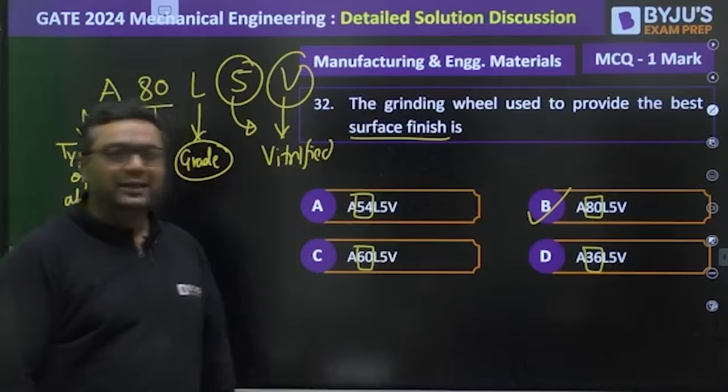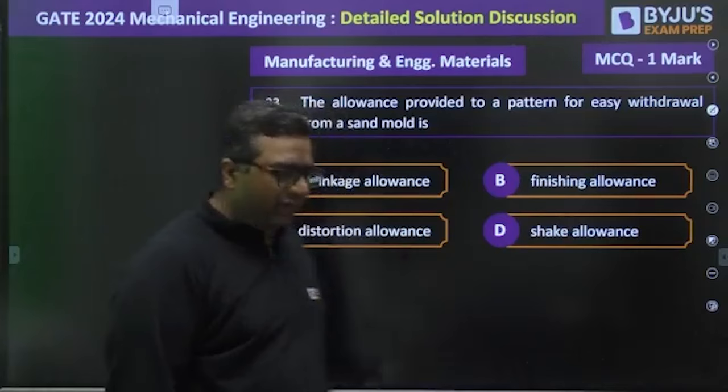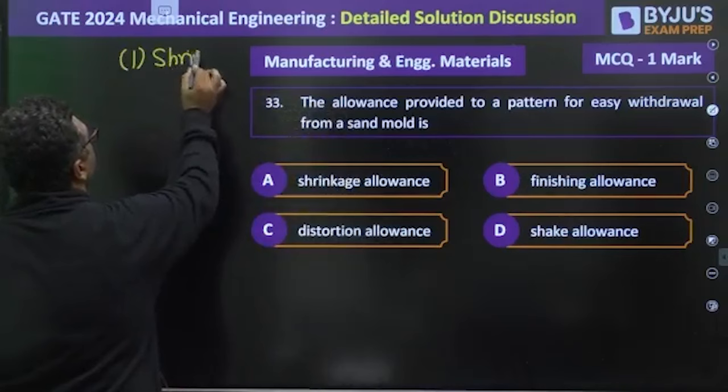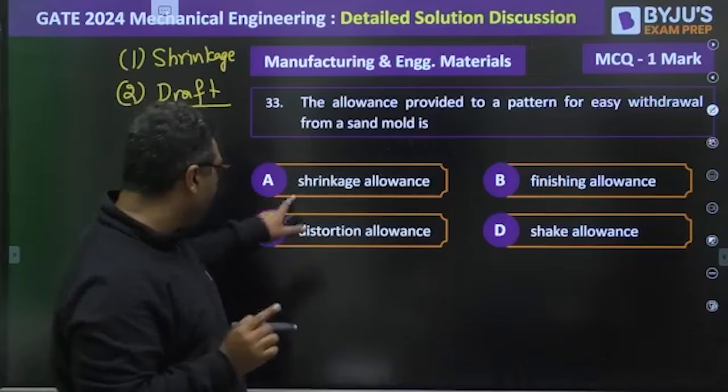Okay, yes. Moving further guys, the next question. This is from casting. So guys, the allowance provided to a pattern for easy withdrawal from the sand mould. So dear, when we talk about the types of allowance, number one is shrinkage allowance, which is provided because of thermal reasons. Second is draft allowance. Draft allowance is given for easy removal, but you can see draft allowance is not in the options.